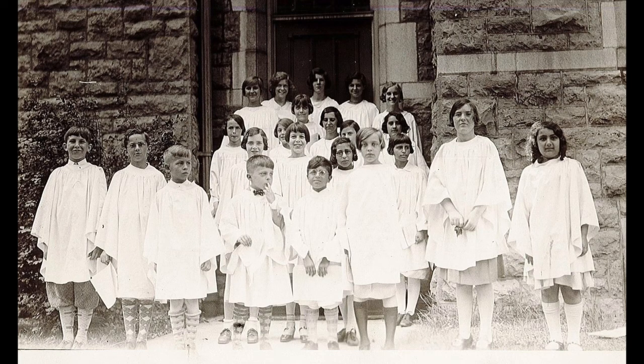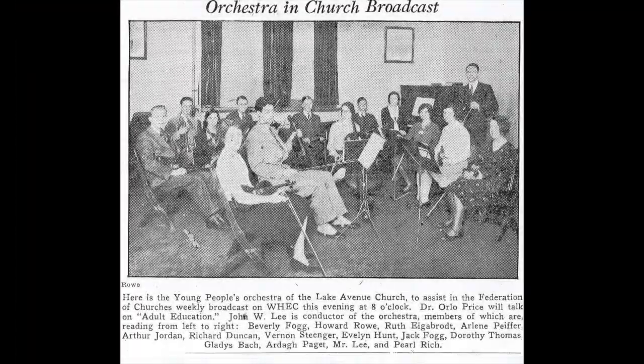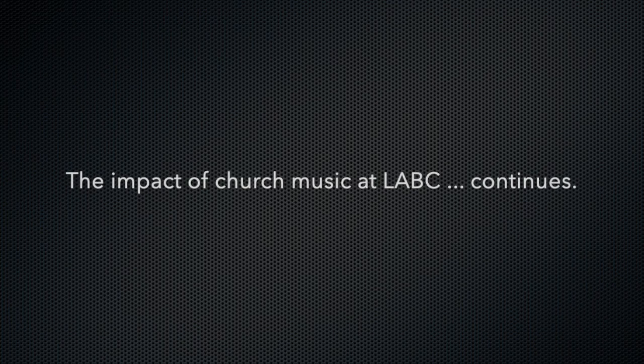On March 21, 1930, C.A. Lehman was appointed Assistant Pratt Professor of Public Speaking and Church Music at Colgate-Rochester Divinity School, and at the same time he became the Director of Music at LABC, with half his time at the seminary and the other half at LABC. During these years, LABC also had a church junior choir and an orchestra, and the impact of church music at LABC continued.